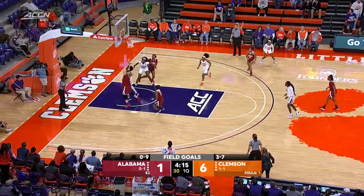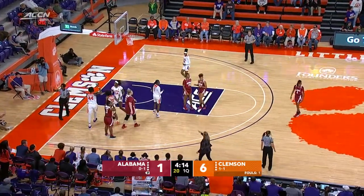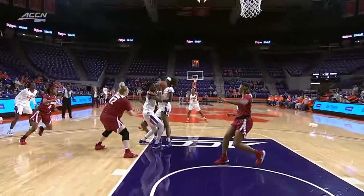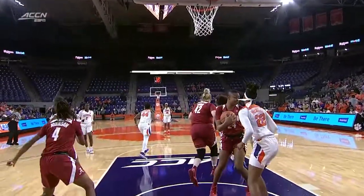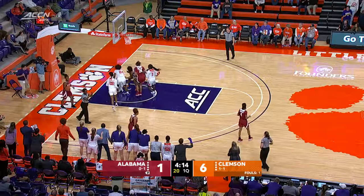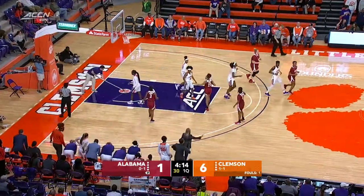Another long outside three for Alabama, and it's no good. And another ball is tipped out of bounds by Clemson. Though they can't control that defensive glass, but good look there by Thornton. See how quick she is off her feet when she makes that turnaround. And while we're away off the ball, going to get an offensive foul call that's going to go here.